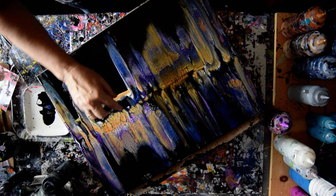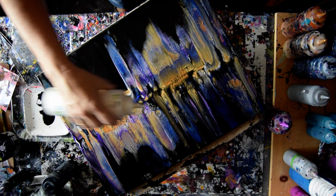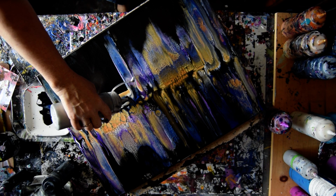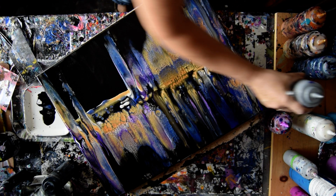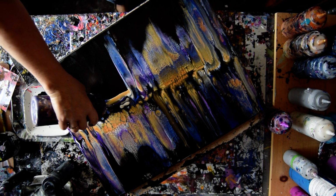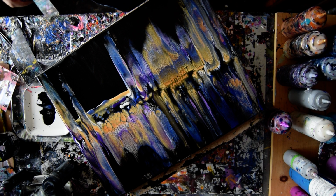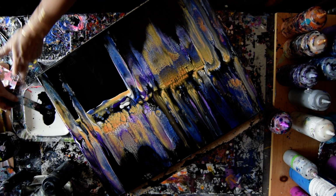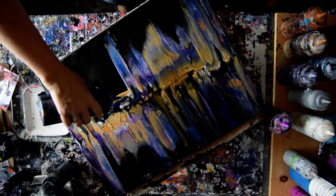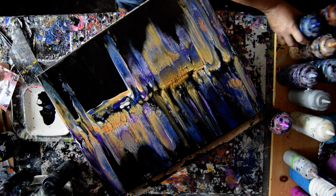I think I want something in here, maybe some more white and/or some more silver and/or some more gold. You know it's coming. And some purple. Could have used some turquoise in there, I guess. I really like that blue. That's another thing I could have put in. I could have put some lighter blue in. I kind of figured that the white was going to help.